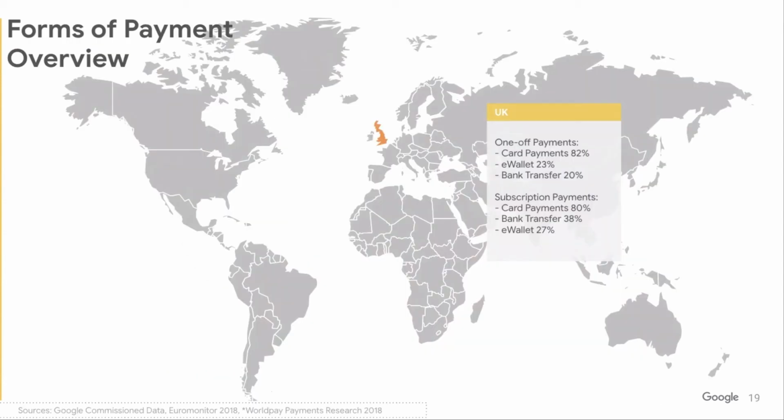We know about our consumers and how they find products, but how do they prefer to part with their money in the UK? Well, card payment options are important for both one-off and subscription payments. This differs from other European markets, for example Germany, where there is a larger emphasis on bank transfer.